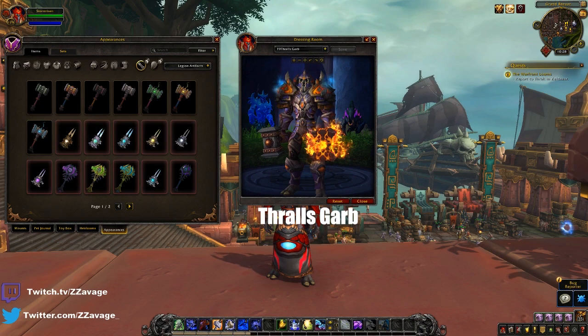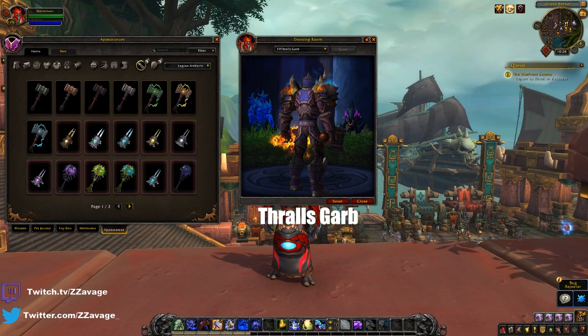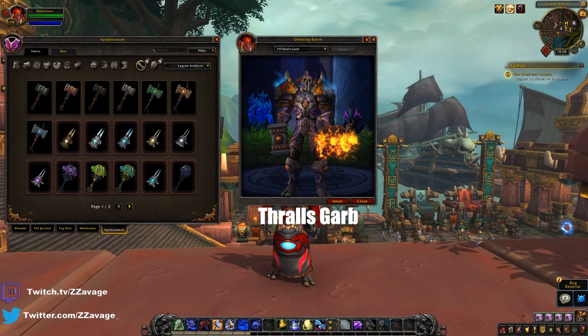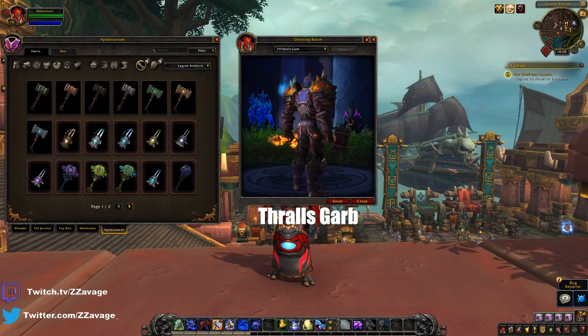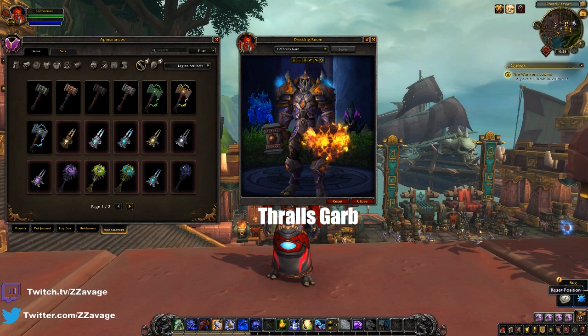Thrall's Garb. This set looks great. I think it would actually look better if they used the T1 robe as a recoloring here and went with these shoulders. I think then this set would look really sweet. Your legs look kind of fragile in it.